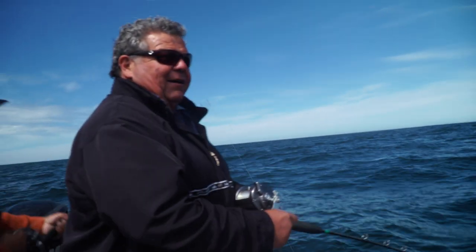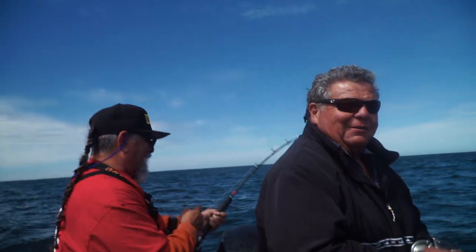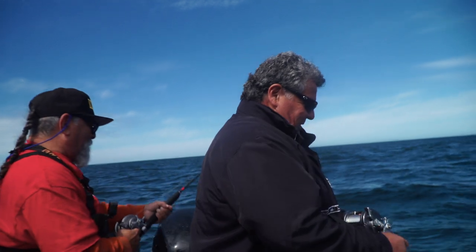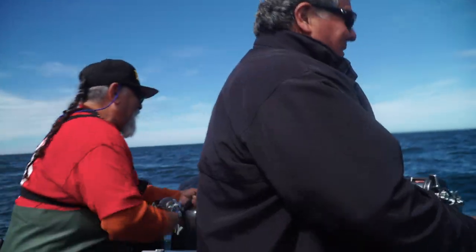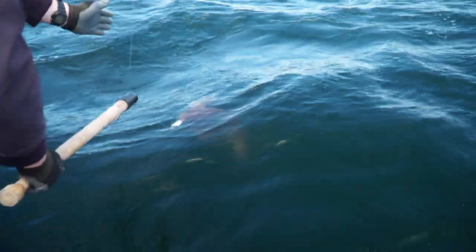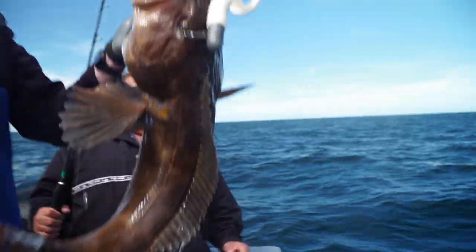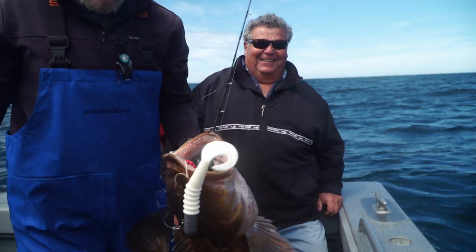We're out this far to try to get some brutes. And we just might have two of them going right now. Might be a lingcod fest. This is a dinosaur right here. That's what we came here for. Yeah. Oh! There we go.